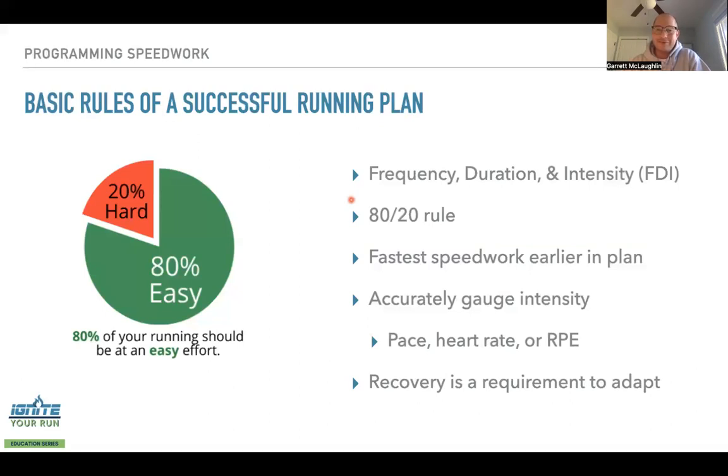As opposed to getting up to week 13 and 14 and thinking, oh, now I need to add some really fast speed work because race day is coming. That should already have been done probably weeks and weeks and weeks ago.